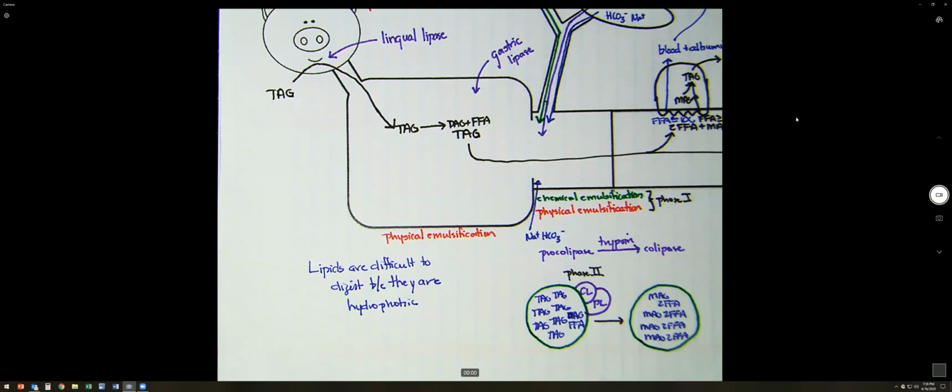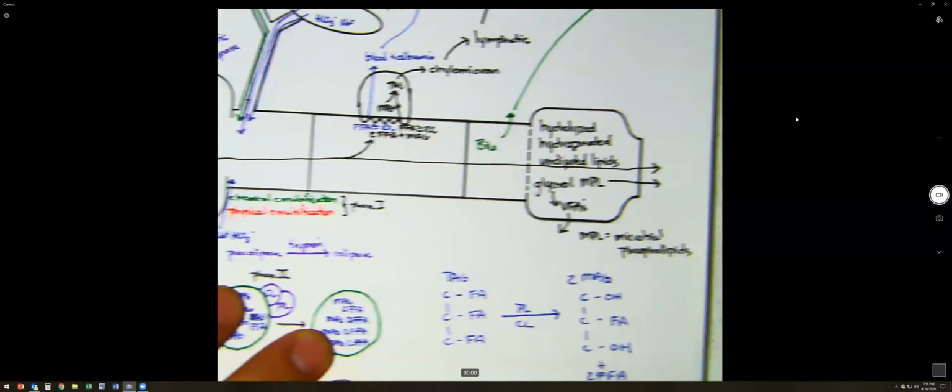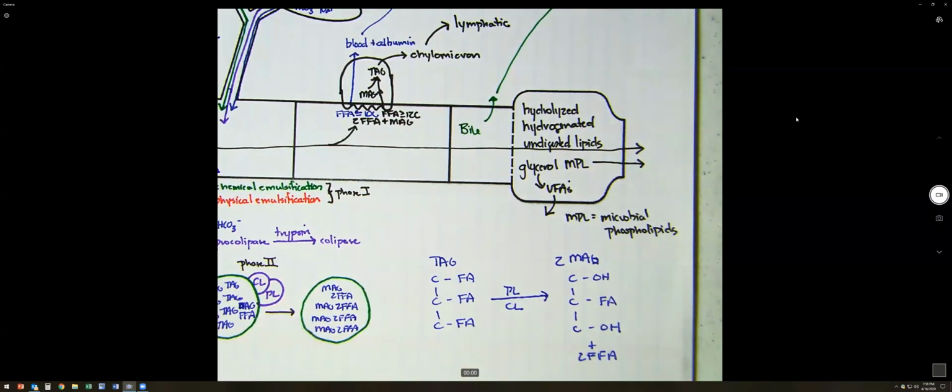Other things? Is there anything you guys want me to do that I didn't do? I had a question about when you were saying that the MPL, is the horse better at that than the pig, or what were you saying with that?